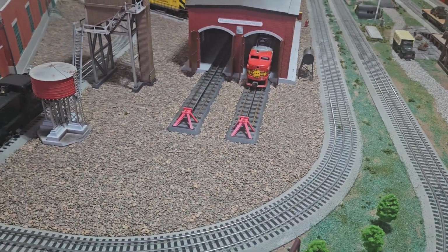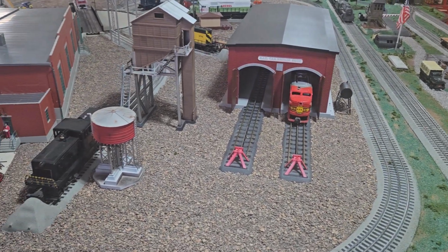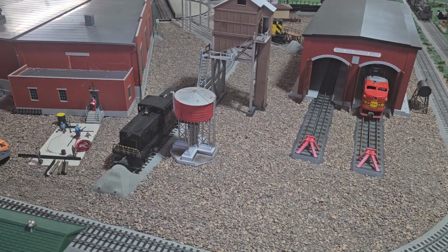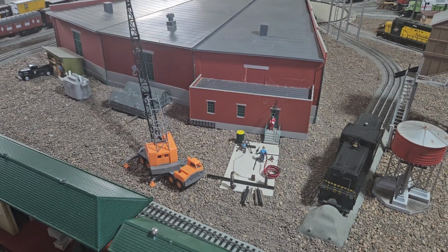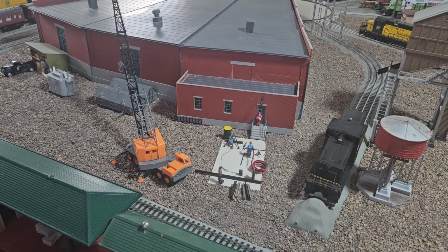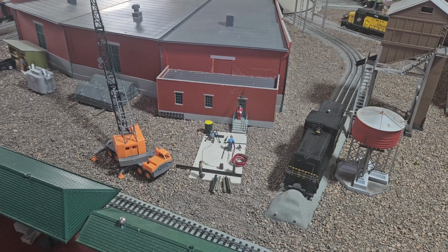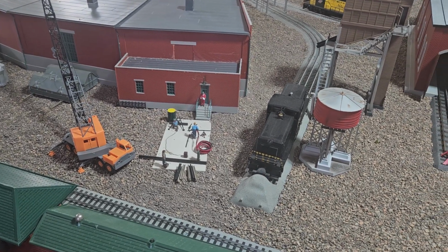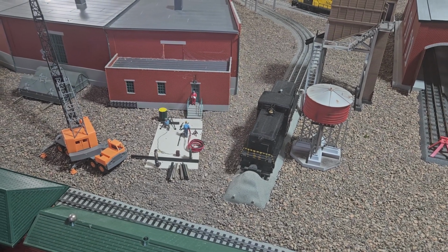Back door of the engine shed. One of the spurs, got a 44-tonner sitting there. Here's another new piece that was added. This is a L.A.R.R. mobile crane model kit, a little snap together thing. Not a high scale model by any stretch of the imagination, but it looks kind of cool. Then I've got the little welding pad out back behind the engine shed.